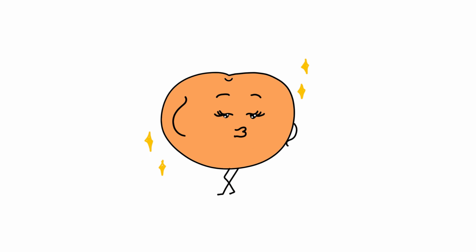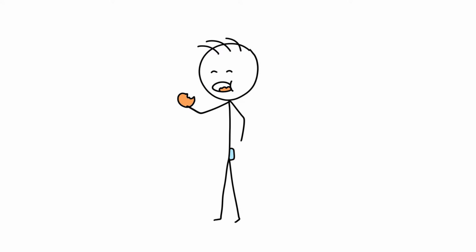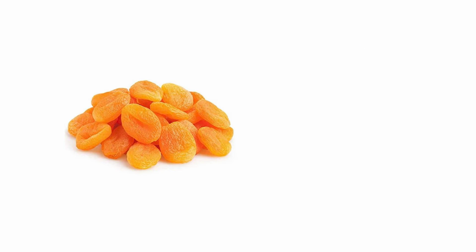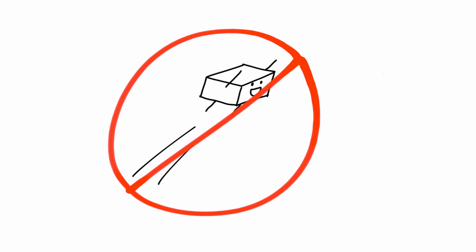Apricots. They're like the sweet disguise fruit that seem like a perfectly healthy snack. But for diabetics, they can cause trouble. Apricots are tasty, but diabetics have got to be aware of their potential impact on blood sugar. When apricots are dried, something interesting happens. Their sugar content becomes more concentrated. This means that a small serving of dried apricots can actually contain a lot of sugar, and you don't want them to lead to rapid spikes in blood sugar levels.